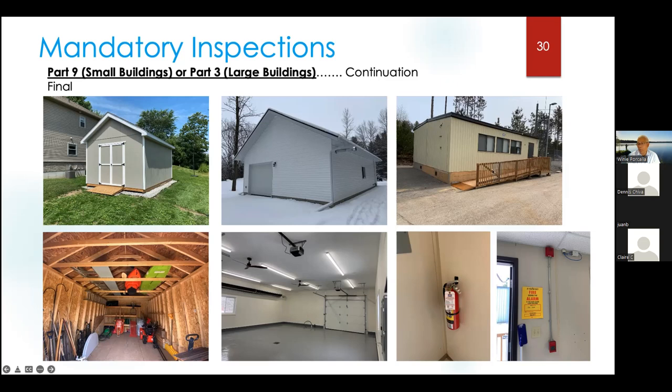Another one here is the barrier-free portable office with the Simcoe County District School Board. I inspected this one last month. It has a barrier-free ramp, a portable fire extinguisher, and a fire alarm system. For a structure like this, a portable office, when we conduct the inspection, we have a joint inspection with the fire department. So any kind of non-house, during the final inspection or occupancy inspection, we involve the fire department.